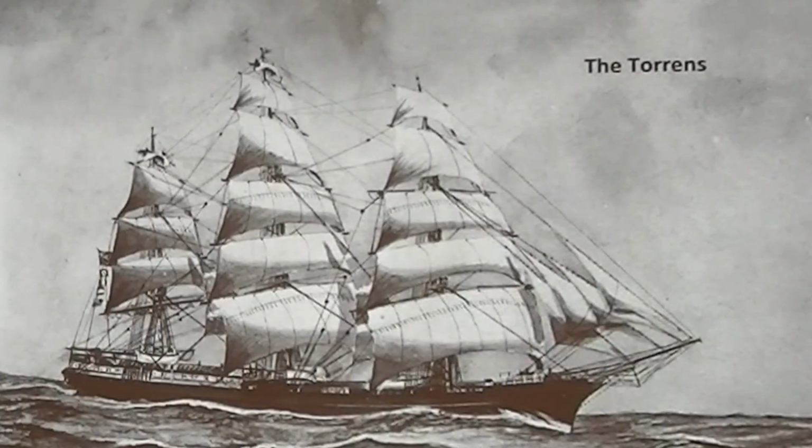Now there's my ship under full sail. The wind behind her, when she got down into the Southern Ocean, she always had a following wind. And that's what pushed them along at 300 and 350 miles a day. Fantastic distances with no petrol, no expenditure for anything, just pure wind.